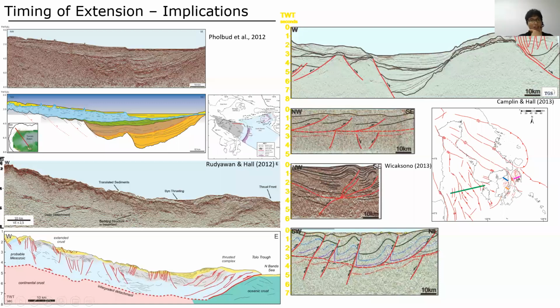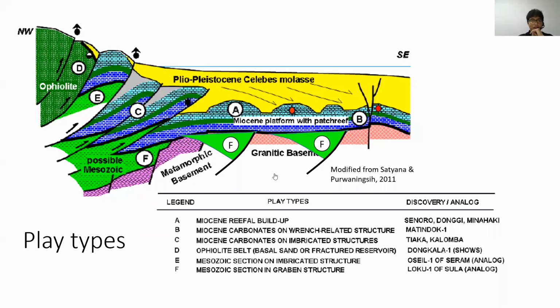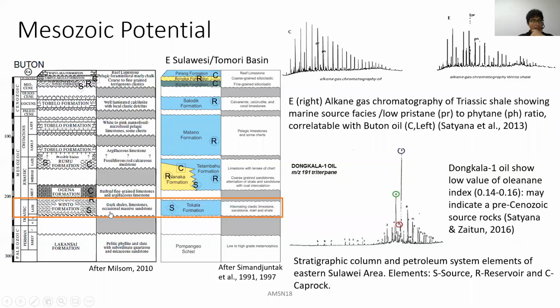And these are the play types that are commonly referred to in East Arm. We have Neogene, like Miocene, carbonates, and we possibly also have Mesozoic rocks that have potential. So this is Buton. The Pinto Formation is a proven source rock in Buton. In East Sulawesi, that might be related to the Tokala formations, and this is some of the evidence in East Arm showing the Triassic shales that become the source of the hydrocarbons.